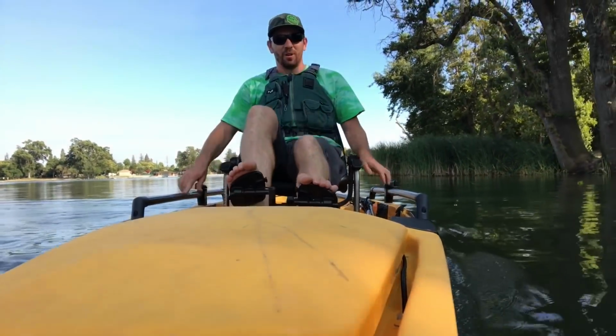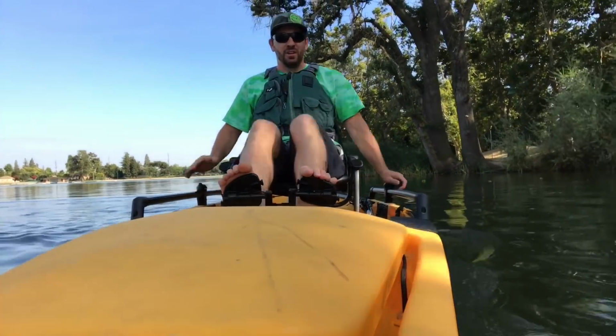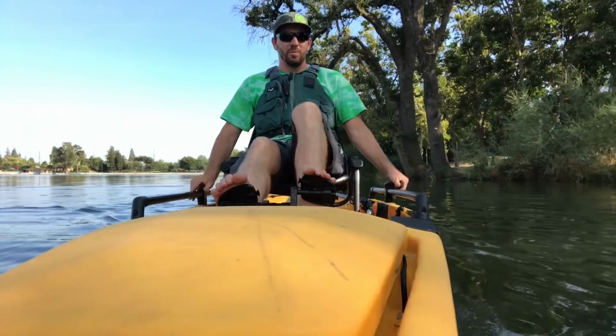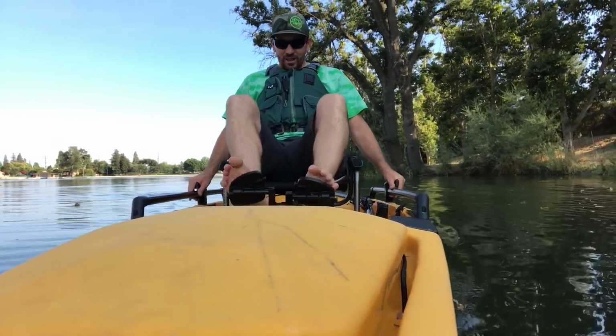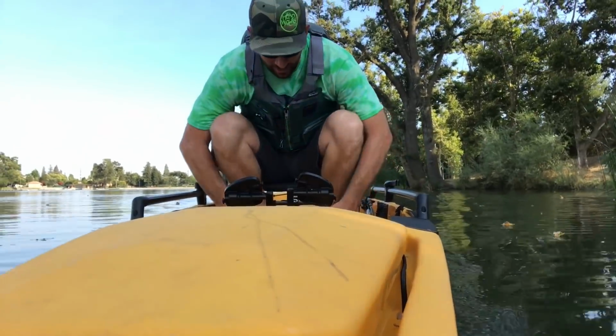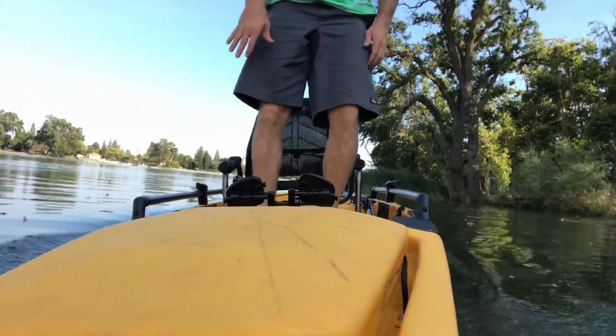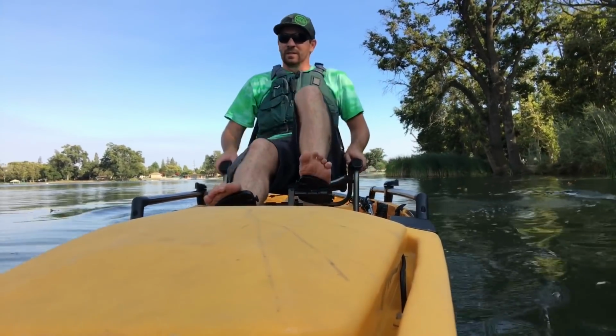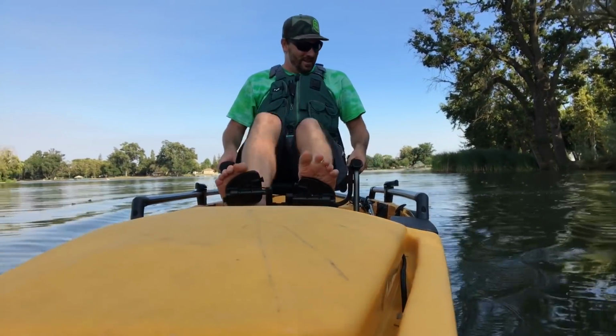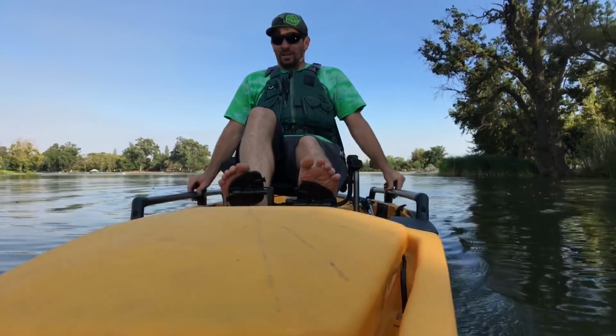It's got these big handlebars on both sides, so you can steer from one side, you can steer from the other, you can use both. It's really good. I love this, your standing platform in front of you is huge, you've got all this room. Stability is huge. Kind of everything you'd expect from a Pro Angler, man. This thing is definitely good.